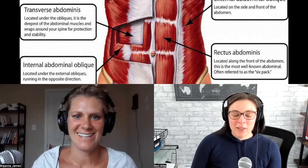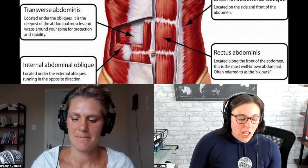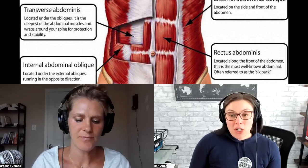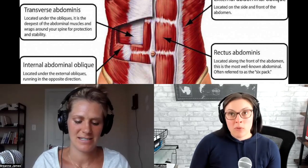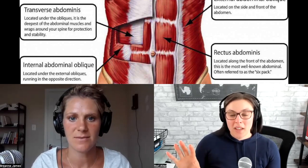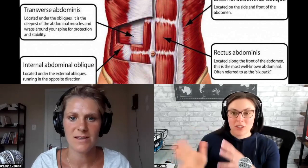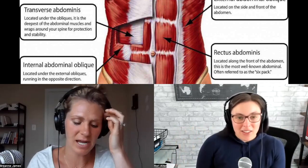I'm curious about this genetic component of the connective tissue. When it comes to hernias and DRs, diastasis recti, are people more susceptible to hernias and DRs if they have less connective tissue, the weaker end of the spectrum of connective tissue? I'm curious, is there a genetic component?